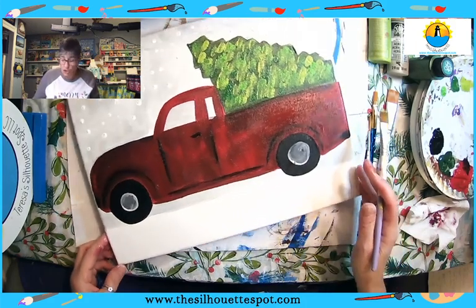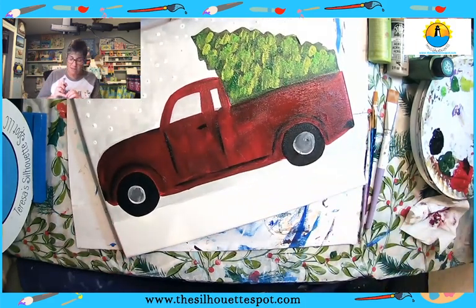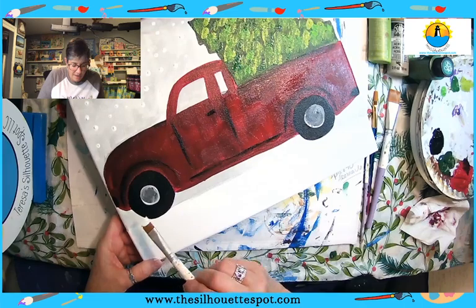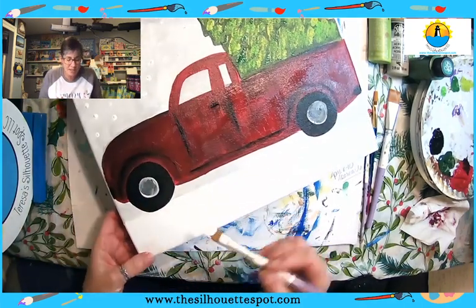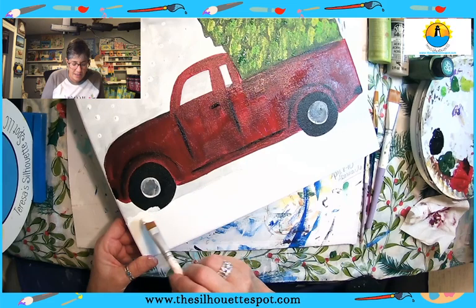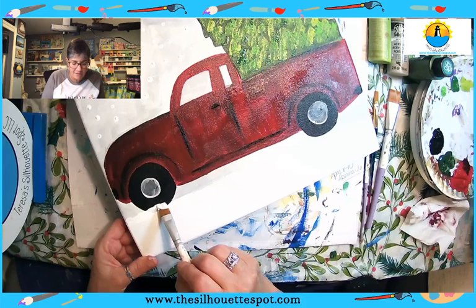Then I'm going to pick up the white again because my black is dry. And I'm going to go in here and put a little bit of white. So I'm using the brush on the flat, but I'm doing a scrubbing motion because I want to get rid of this harsh line here. So I'm moving my brush up and down on the flat.